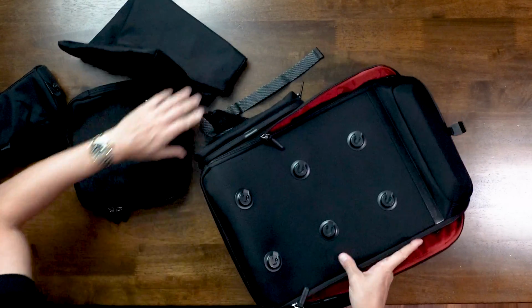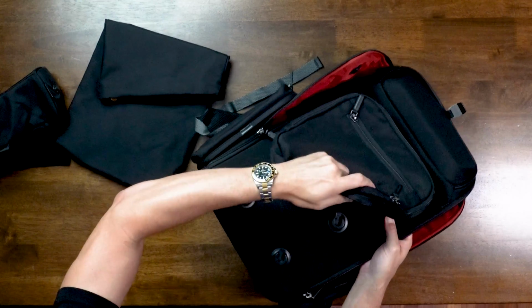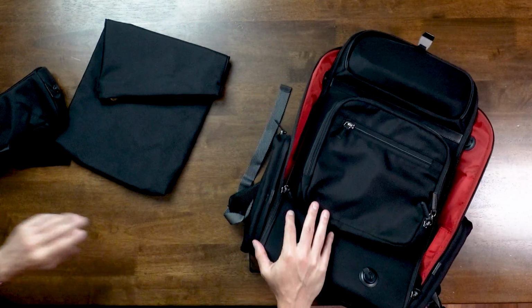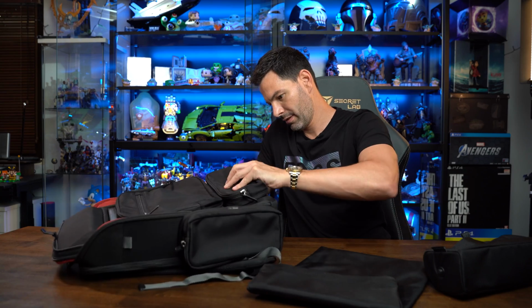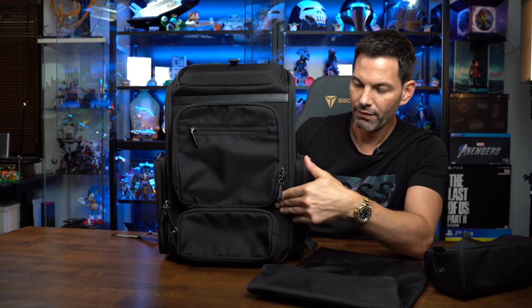We also have this other pouch here that we can use as well. So if you wanna, take this piece off, use this, you can do that as well. So let's say you wanna put this on the top, then you wanna use this piece at the bottom, you now have a completely different looking bag for whatever you need.